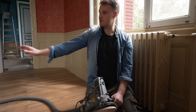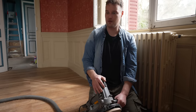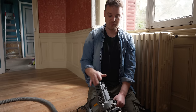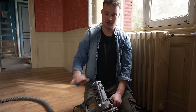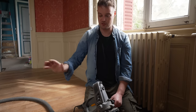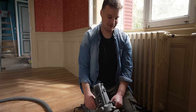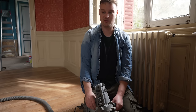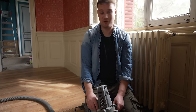So I've done the first initial pass, which is to get all of the dirt and the paint and all of those sort of things off. Now I'm going over with 80 grit, which will take a lot of the roughness off. And then I'll finish it with a 120 grit, which will take all the swirls out and make it smooth. So a couple more hours and I should be done, ready to varnish. Brilliant. So I'll crack on.